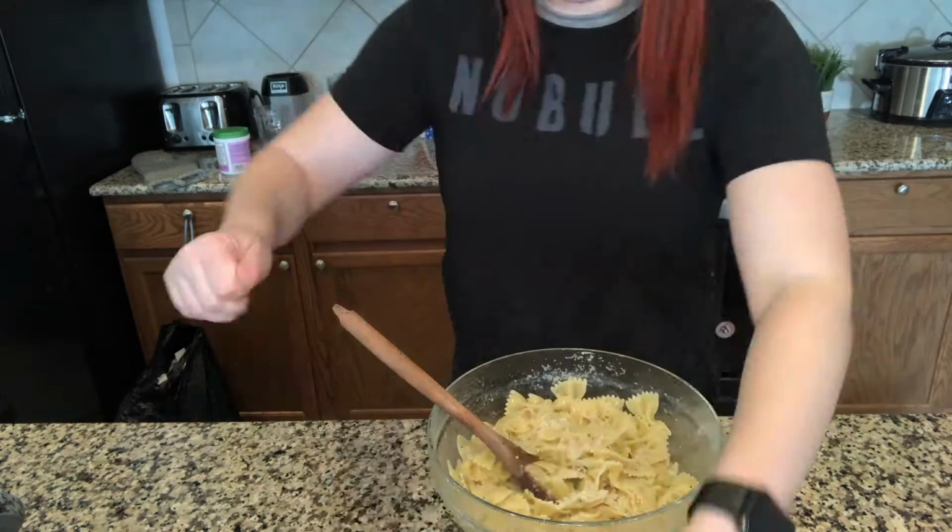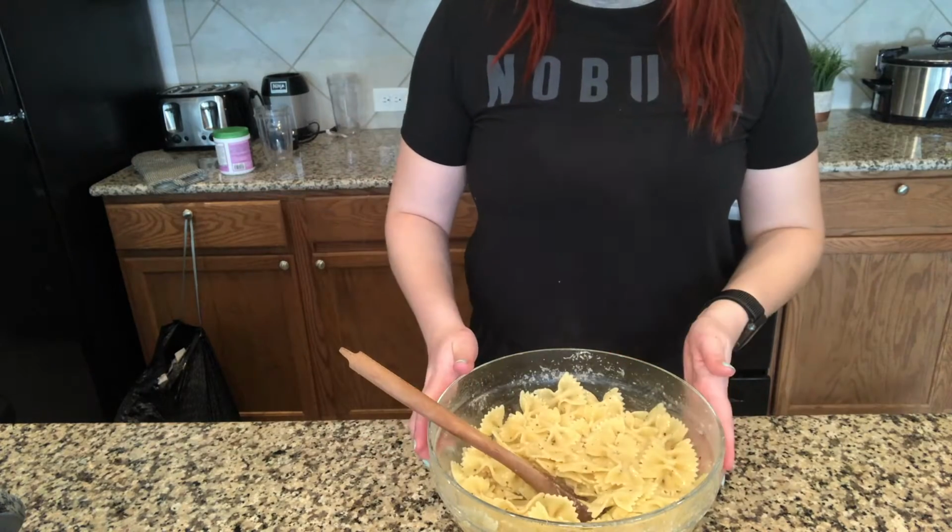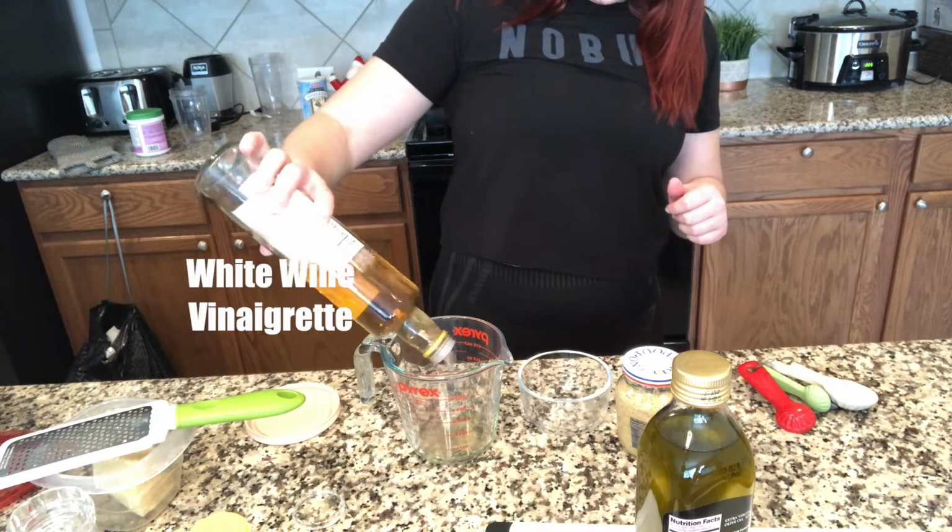And then I took a bite to taste it, and then you kind of know if you need to add some more seasoning or anything, but I liked it. Why buy a vinaigrette when they're super easy to make?